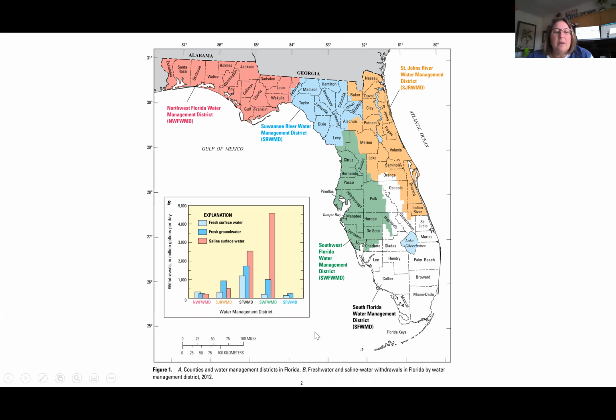And this chart is showing us the withdrawals by water management district. So we are the green district, Southwest Florida Water Management District, and these are our withdrawals. So a little bit of fresh surface water, more groundwater, and look at how much saline surface water we withdraw. And I'll show you why in a little bit. Southwest Florida also is using some desalination, taking the salt out and making it fresh water essentially. Some of the other water management districts have some at small rates.